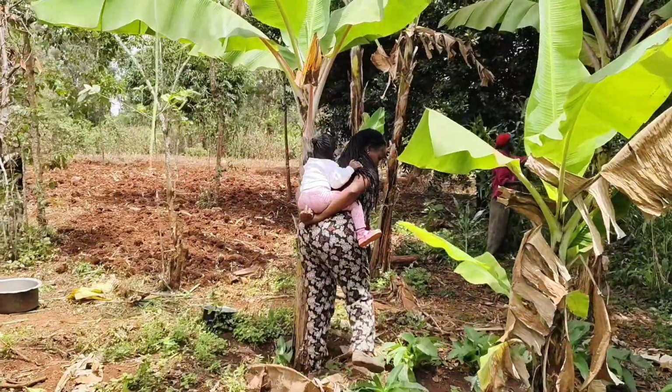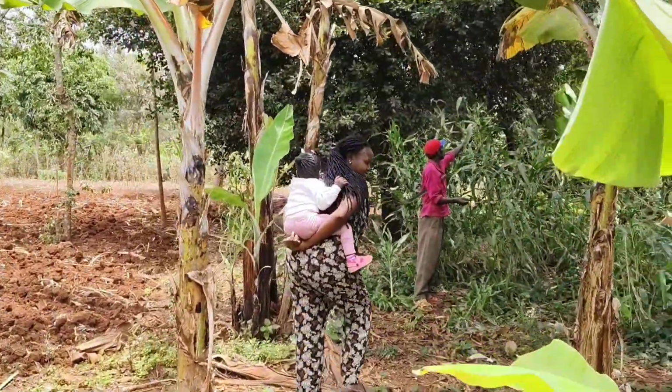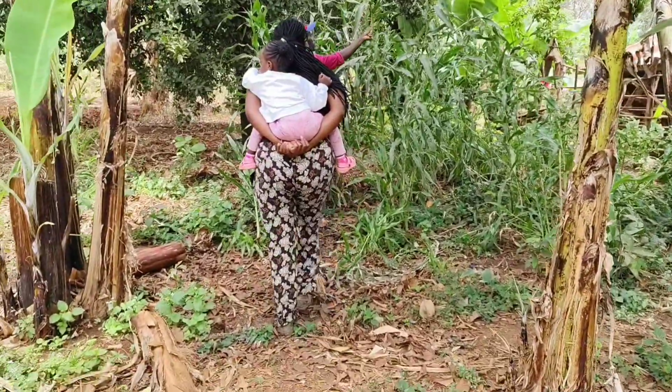That is Kobenata carrying my little one. This is how we carry babies here in the village.